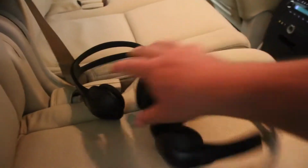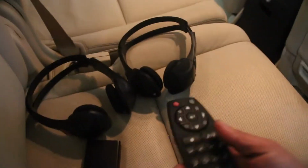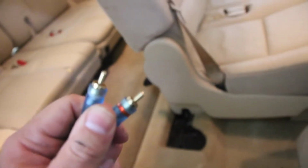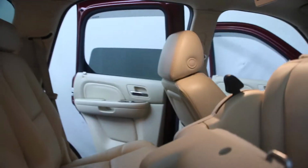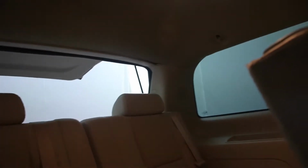This comes with the two headphones and the remote. It seems like this may have had some type of other DVD screen built into the headrest, or I'm not sure. I don't know the prior owner, but this comes from the front, and it must have some really nice aftermarket speakers that are built in that you can't even tell, because they just put them right in, because this thing is super loud. I mean, it's got really great speakers.